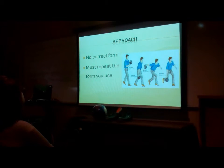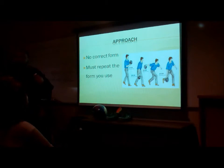Approach. One thing about bowling is there's no correct form. However you choose to bowl, that's how you choose to bowl. If you want to go up there and granny roll your ball every time, you can. Be my guest. The hardest thing about bowling is you must repeat your form every single time. Yes, you can get a strike once, you can get a strike twice, you can get a turkey. But you have to keep that up for the whole game. And that is the most difficult thing about bowling, is keeping your mind in the game to remember to do the same thing 12 times, step by step, over and over.